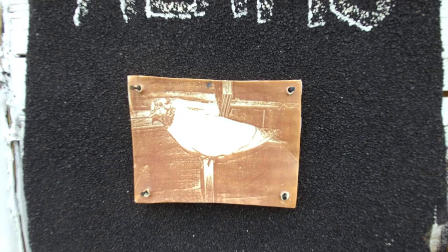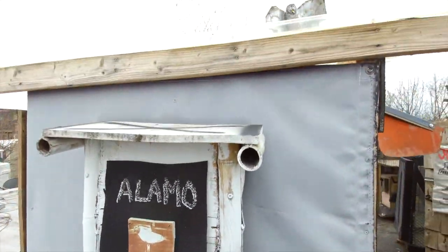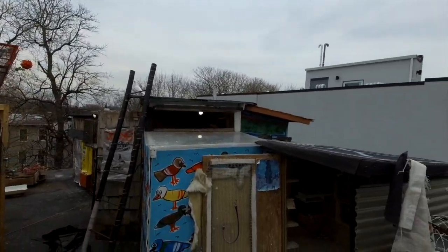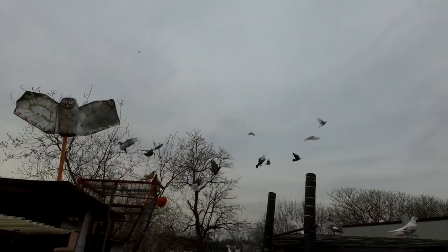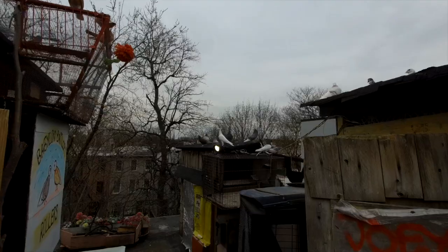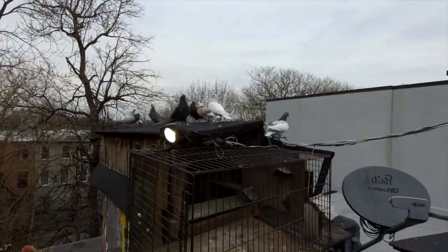I got this bird, a $5 pepperhead roller I call Alamo Joey. After Joey, I got another, and then a few more, and over the years I've been building these huge coops up on my roof. Raised thousands of birds. Got a few hundred right now. In pigeon flying, I found the ultimate connection to my landscape here in this lousy city.